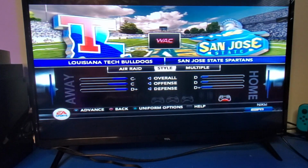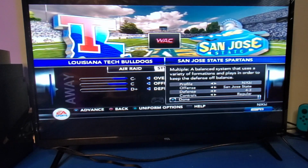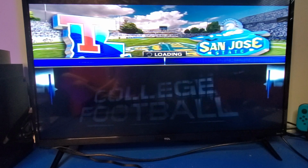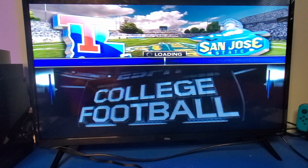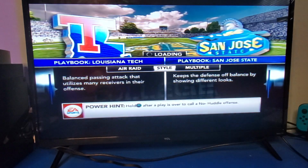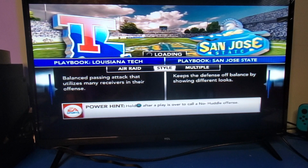We lost our rating, but I can't believe I turned the worst team in the NCAA around. We managed to get a 3-star recruit, and he's a 3-star athlete, so we can put him at any position.